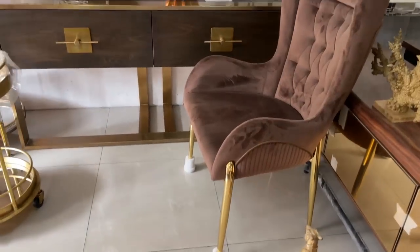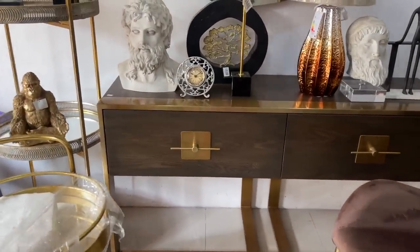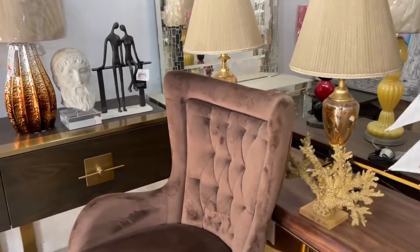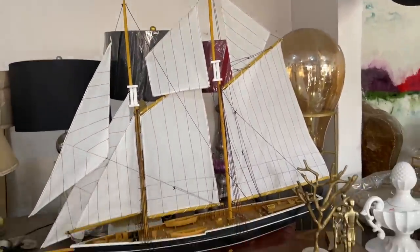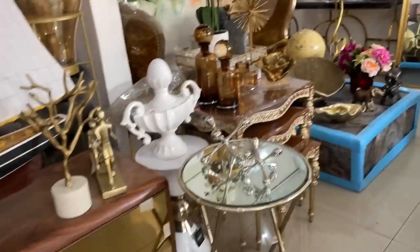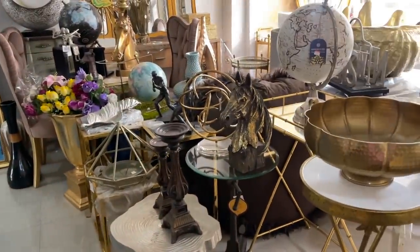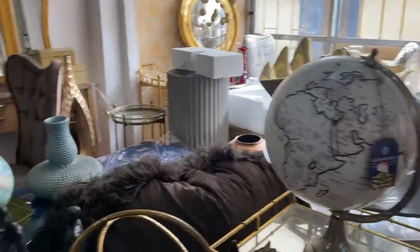But I really like this shop. And then I went into this one because I was looking for a console. I saw this console in another shop and it was 1.2 million naira. That's that brown console. So I entered here and she said she was selling her own for 950. I really like the console, but that is way out of budget. I looked around, just enjoyed sightseeing, and then I went to another shop.